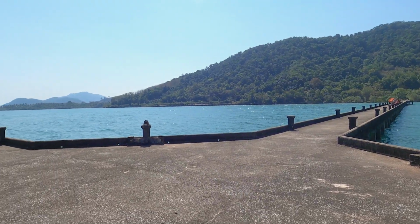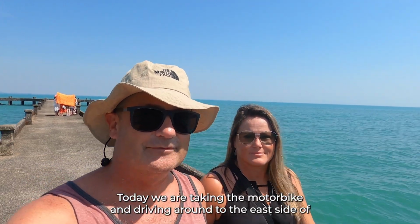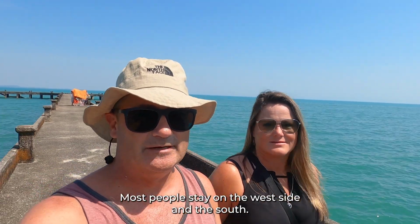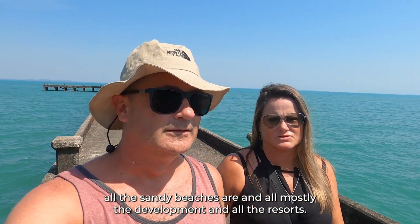Good day, everybody. Today we are taking the motorbike and driving around to the east side of Koh Chang. It's a little less traveled road than where everyone stays. Most people stay on the west side and the south. Seems to be where all the sandy beaches are, and mostly the development and all the resorts.